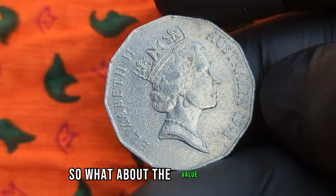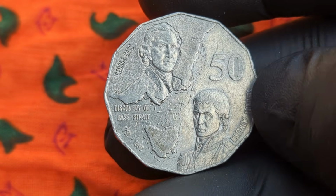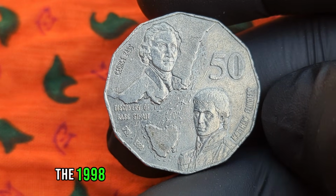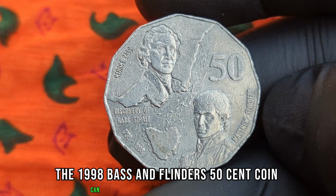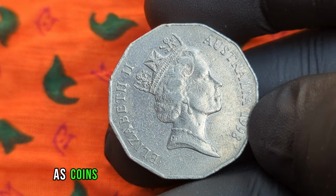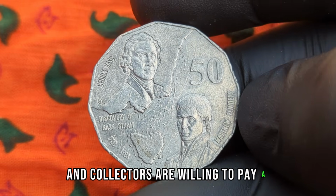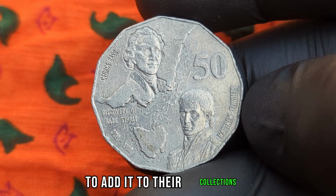So, what about the value? In today's auction market, this coin has been performing incredibly well. Depending on the condition, the 1998 Bass and Flinders 50-cent coin can attract impressive bids. $787,000 as coins in very fine condition or better are particularly in demand, and collectors are willing to pay a strong premium to add it to their collections.